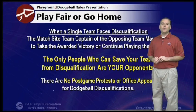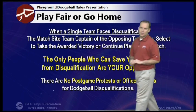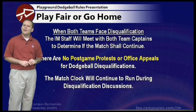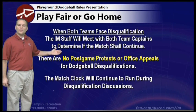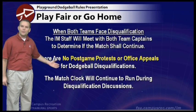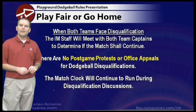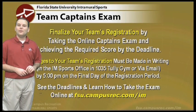There are no post-game protests or office appeals for dodgeball disqualifications. If it gets to the play fair or go home rule out there at the courts, we've just had enough, quite honestly. If both teams face disqualification, again, we will send both teams home. We'll have no winner. If it occurs in the playoffs, it'll just go down as a double default in that particular case, and the winner you're supposed to play continues to move on.